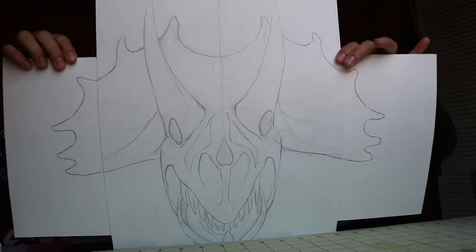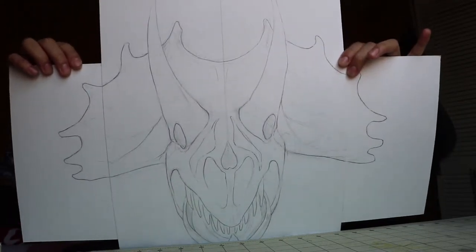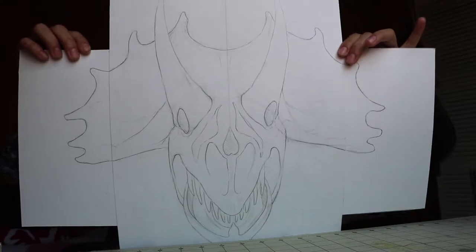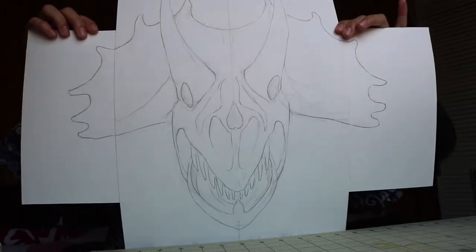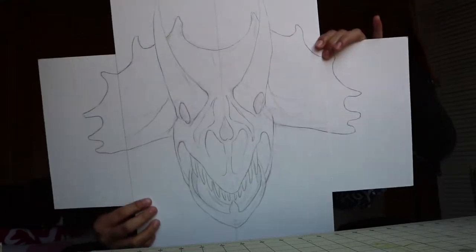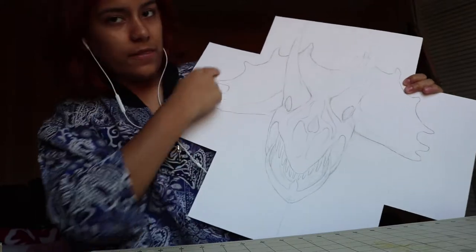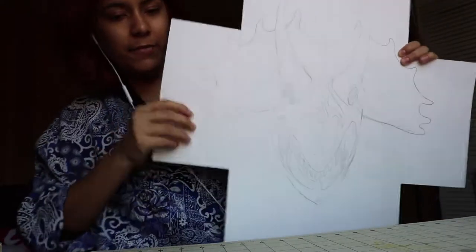If you can see, that's what it looks like right now. It looks more like a triceratops, but I added teeth to it and lots of parts in the middle right here. Now what I think I'm going to do is cut these parts right here so you don't see all these square backings.